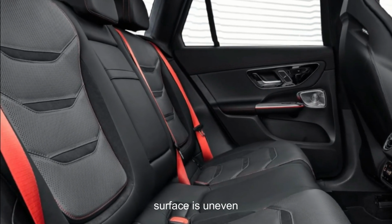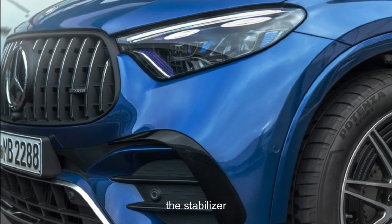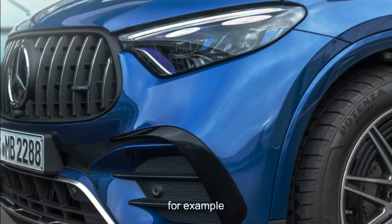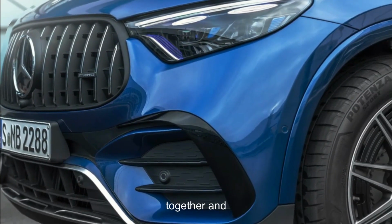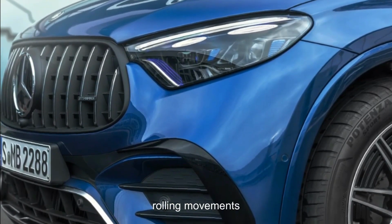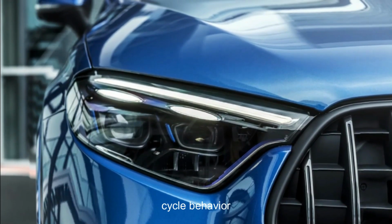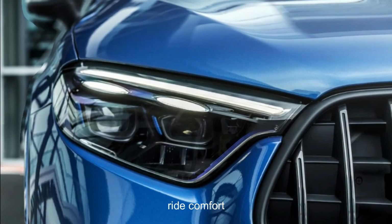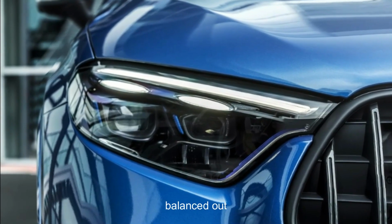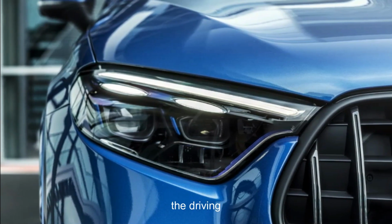When the road surface is uneven or the driving style is moderate, the actuator actively separates the stabilizer halves, which increases driving comfort. During dynamic use, for example on a winding road, the halves join together and are twisted against each other. Moreover, the system not only reduces rolling movements when cornering, but also allows more precise tuning of the steering and load cycle behavior. In addition, it increases ride comfort when driving in a straight line because stimuli by one-sided road bumps are balanced out. For example, movements in the body can be actively and optimally adjusted to the driving conditions.